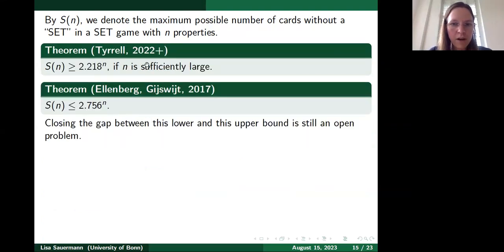Okay, so here are again the bounds. This Tyrrell lower bound is that S of n is at least 2.218 to the n if n is sufficiently large. And this Ellenberg-Gijswijt upper bound is that S of n is at most 2.756 to the n. And so there's still a bit of a gap between this lower and upper bound, as you can see. So it's still an open problem to close this gap, but at least the behavior of the bounds is the same. So in both cases, it's some constant strictly less than 3, which is taken to the nth power. So now it's just a question of what's the right number here.